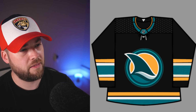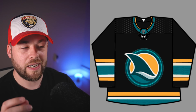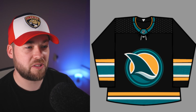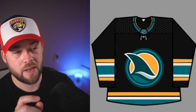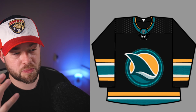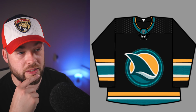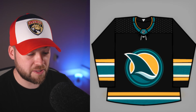San Jose. I really like this. I like the texture in the teal. I like the yellow that's being used here. This is really good. It's a reach back into the Seals a little bit, isn't it? This is honestly a really good cross promotion of a couple of brands here. I like this a lot. I actually wouldn't change anything about this. I think this is really nice.